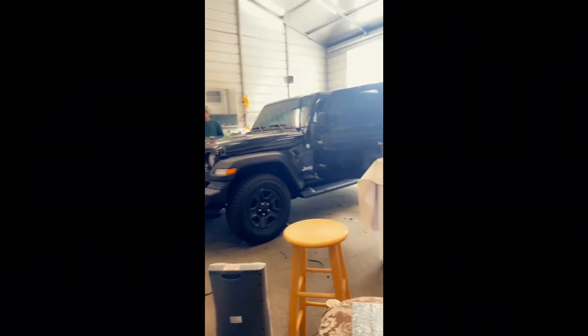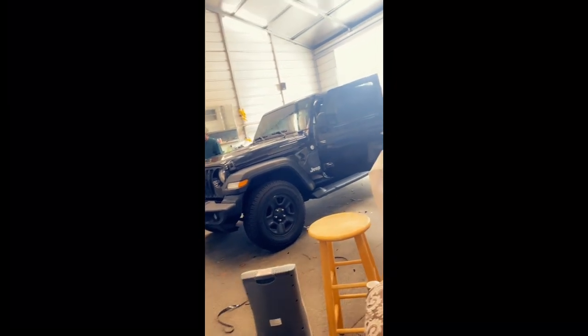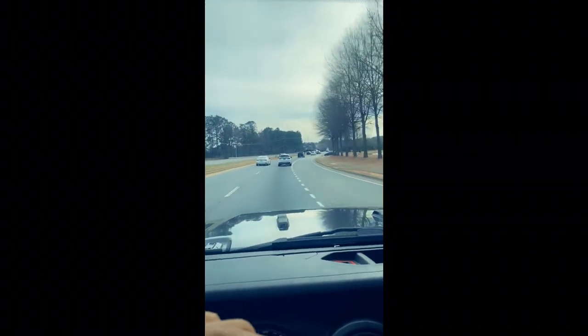Yes, you see that blacked out. Okay. I'm in the car. Windows are tinted. This is how it looks from the inside. Still very much clear and all of that. So, yes, and it looks so good from the outside, y'all. Oh my God.